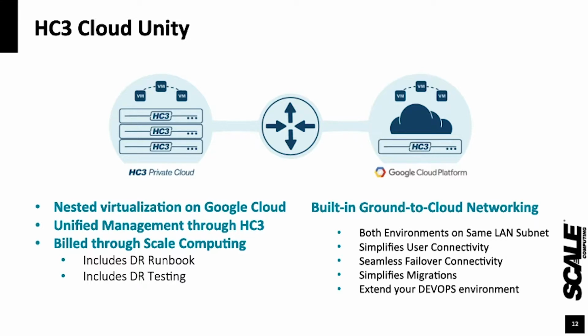Really gives you the ability to extend your DevOps environment or provide some staging areas. And also without having to, again, understand and go to a 5-week class on understanding VPC networks or how do I get my VPN connected. Having that networking built in really is a nice feature.